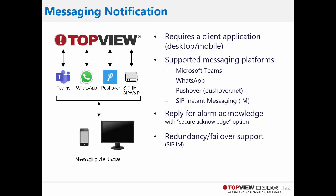Messaging is similar to SMS, but requires a specific app on a mobile or desktop device to receive and send messages. TopView supports multiple messaging platforms including Microsoft Teams, WhatsApp Messenger, Pushover, and SIP-IM. All of the supported messaging platforms are bidirectional, allowing users to optionally acknowledge alarms by replying to a received alarm notification message.